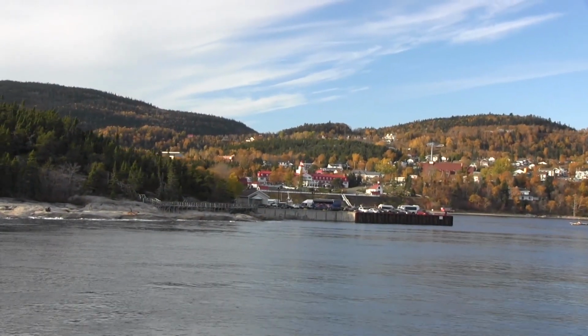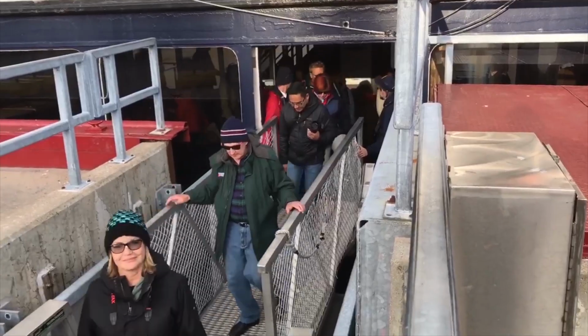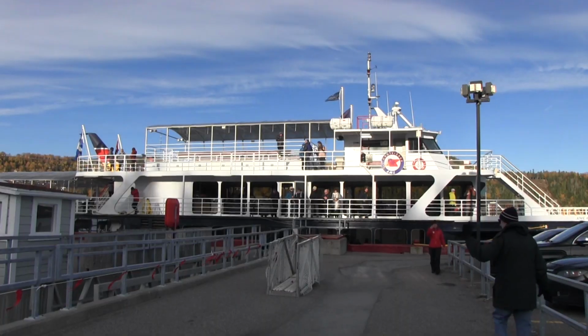The time passed quickly, and before we knew it, we were headed back to the dock at Tadoussac to meet up with our naturalist guide, Agatha Poitras. I asked her to tell us more about beluga whales.